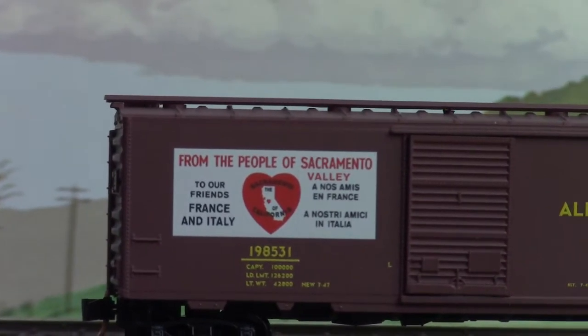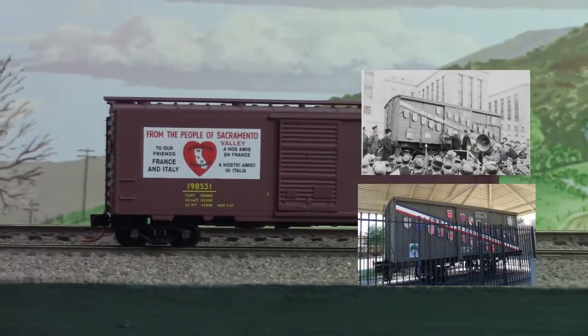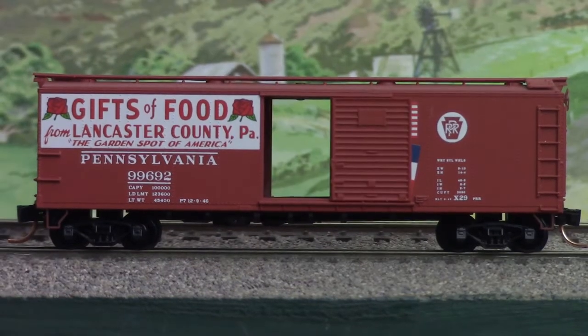France ultimately responded to this generosity with the Mercy Train, but that's a whole other story. With features that include knuckle couplers, Bettendorf trucks, and in some cases, working doors.